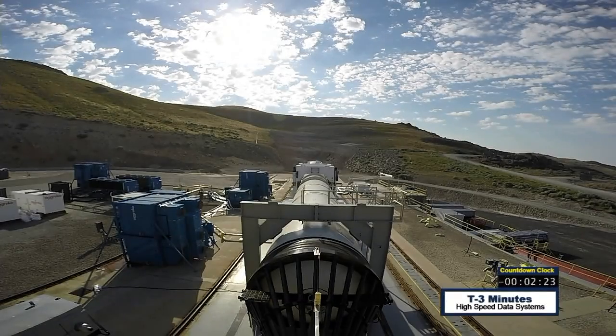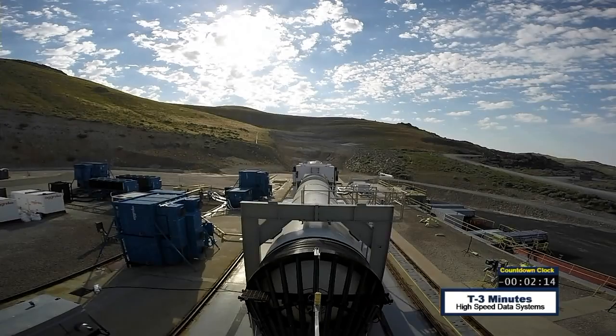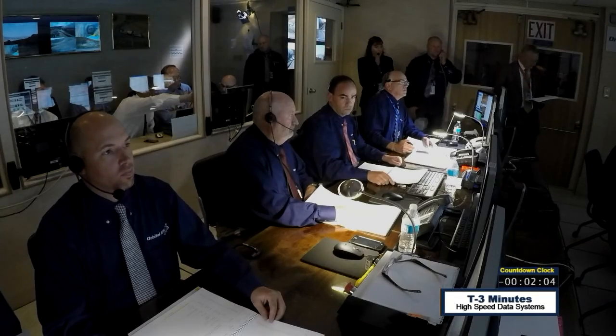Right, we conduct these tests to gather data. Recording. It's important to be able to get all that data. All high-speed data systems are recording. Roger. And I believe there are 82 test objectives over 530 instrumentation units. That's correct. T-minus 2 minutes.